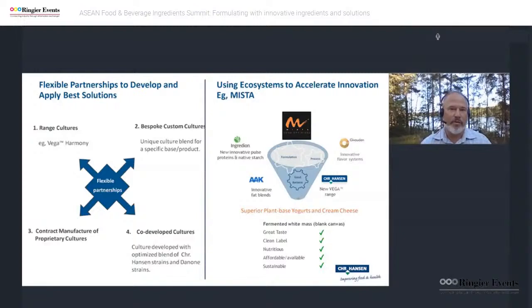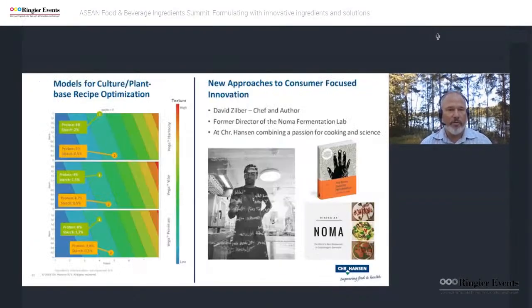A good example is Mista, which is based in San Francisco, where we're working very closely with Ingredient, AAK, and Givaudan to co-develop the best-in-class plant-based yogurts, bringing the best expertise and the best ingredients from these different companies and really playing around the same table. So it's a great way of accelerating our innovation. We, of course, have our own models to be able to look at the effect of culture on optimizing the base composition.